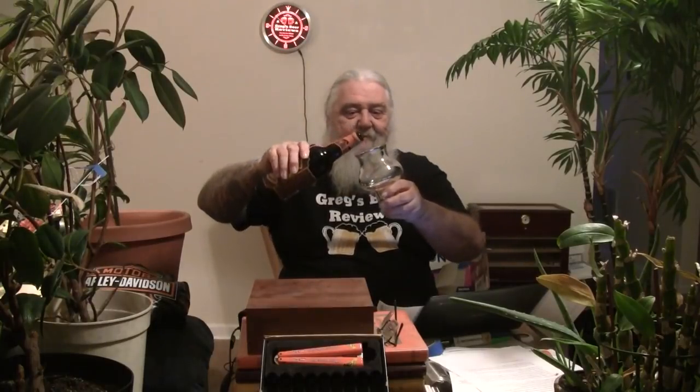I think I've got a big enough notch carved into it now, and I didn't even get cut. Imagine that. So here's the opener, and there's the cap. So we got it off, didn't get no wax down in it. So hopefully this is going to be a treat. Let's give it a pour.